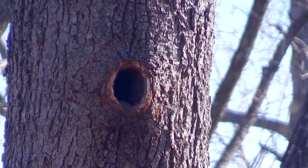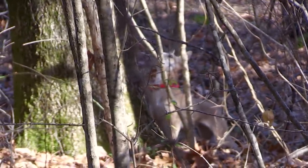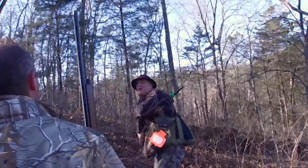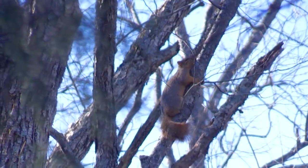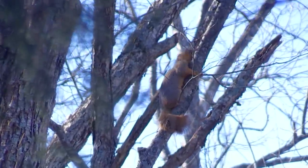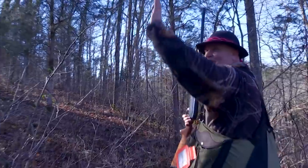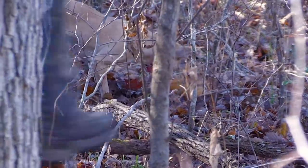There she is. She's already treed up again. Straight out this ridge. I see it. It's a fox squirrel and it ain't very high. Here, Chad, bust that fox squirrel right in the head. Look right there, right here low. Oh, yeah, through the cedar. Good shot, Chad. There he goes. Yeah, man, good job. I think that's number 10. Good girl, Ellie.